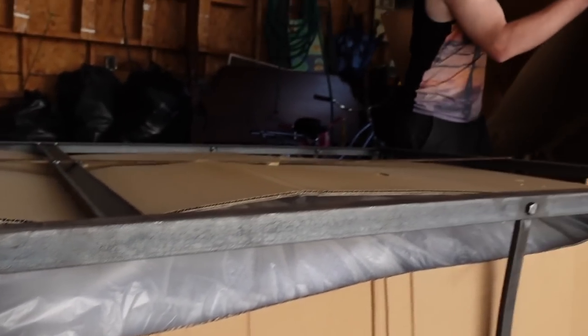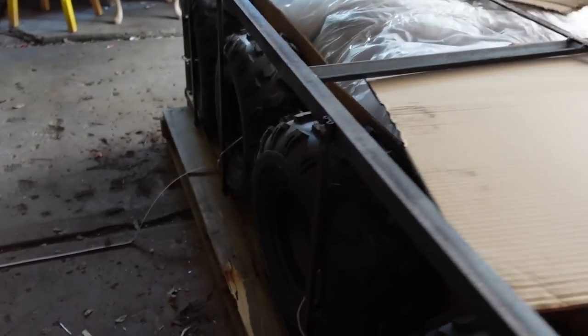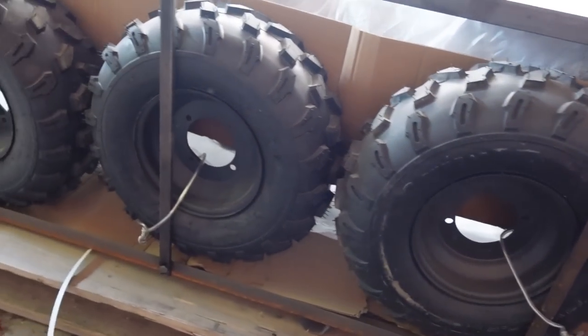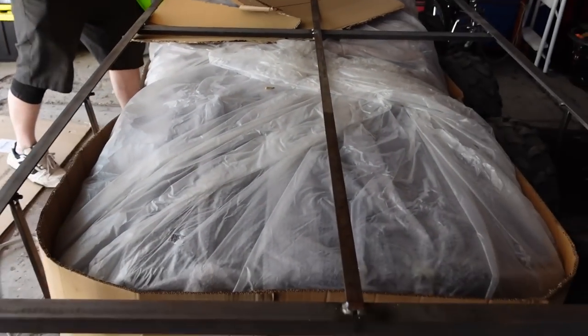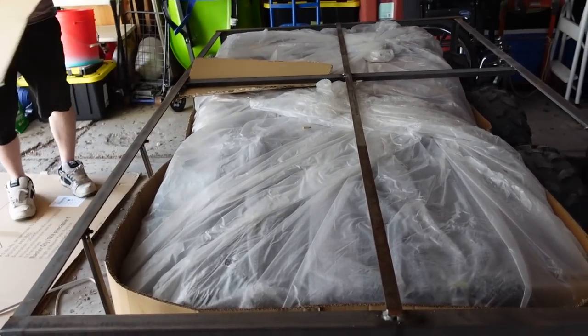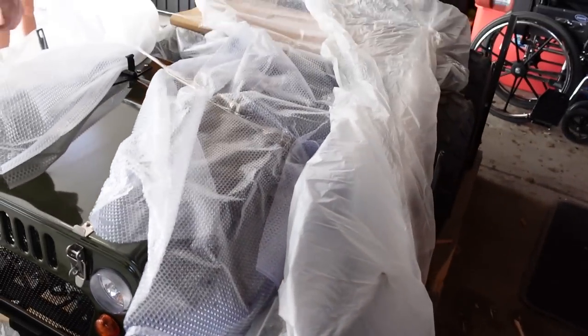It's a good thing we're handy people, hey? All right, so yeah. There's some tires. I got some rubber. And yeah, so we are gonna put her together, I guess. It comes pretty much built. After we got the metal packaging off, it's got the tires.